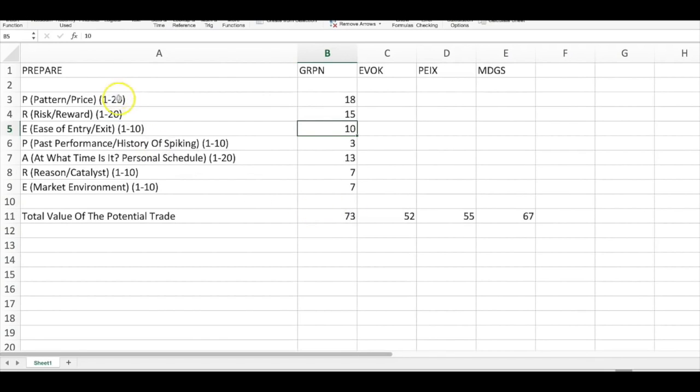This is my new indicator chart where different indicators are ranked on a scale of 1 to 10 and some 1 to 20. My new DVD trader checklist is going to explain all of this in depth. But this is, I believe, the first numerical grading of these kinds of trades. And as we saw today, GRPN, EVOK, PEIX, and MDGS were my top pre-market watchers. And I'll get into them in a second.